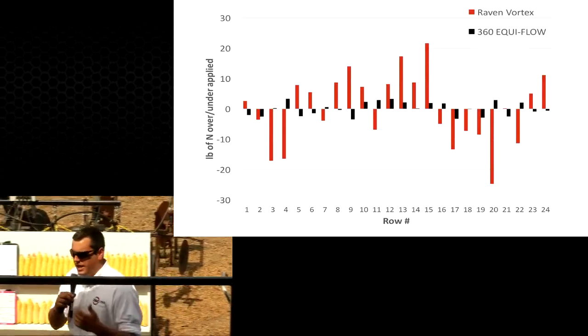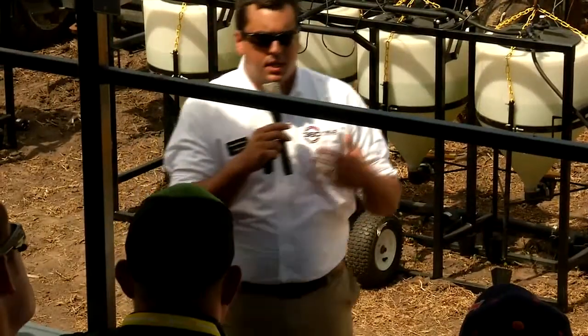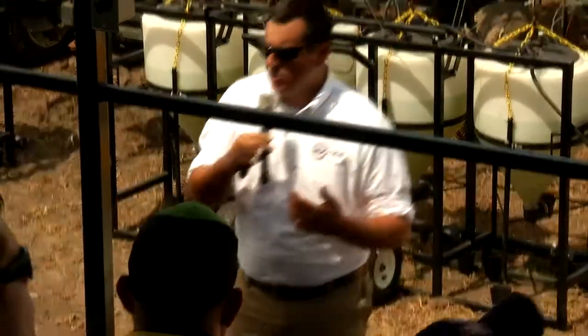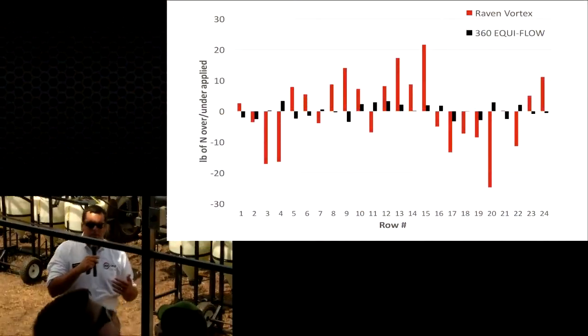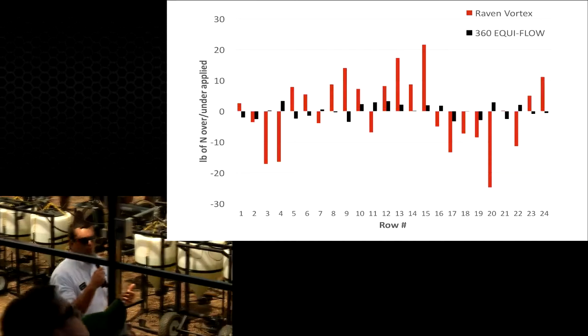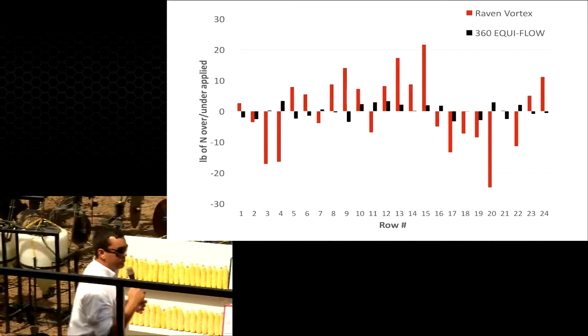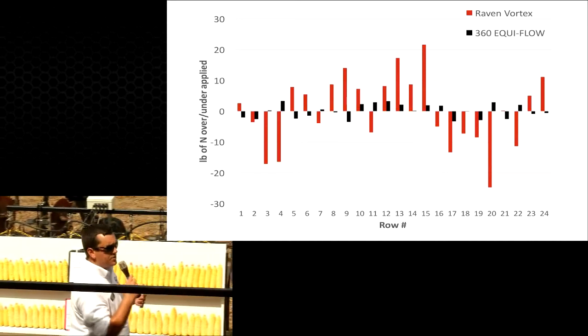Traditional systems are heat exchangers or cooling systems that try to cool that anhydrous ammonia down below negative 28 degrees Fahrenheit, where it's going to start boiling and creating vapor. And from there, every elbow or reduction in the system can create even more vapor as it travels down to the knife row. And if you look at this data from this 24-row bar, we see a 25-pound swing, plus or minus, of nitrogen applied per acre. So that's a total of 50-pound variance across the toolbar, which is quite overwhelming for those of you that are trying to control your nitrogen program or are banding your nitrogen in the row.